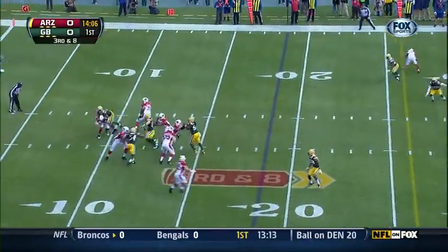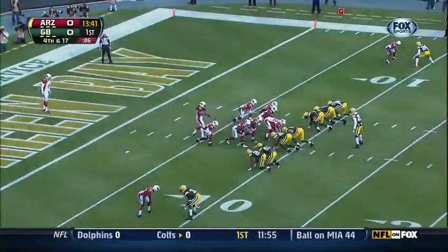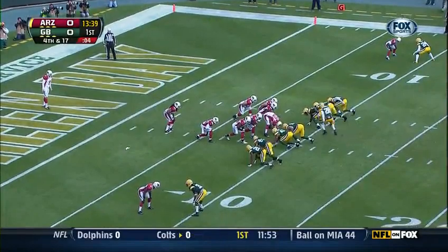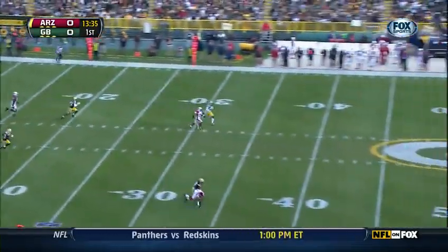Just 4 men on the rush, and down goes Skelton. College, who was the starting left guard the year the Packers won it all in 2010 for Green Bay.